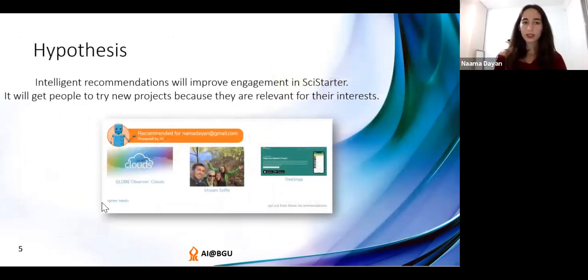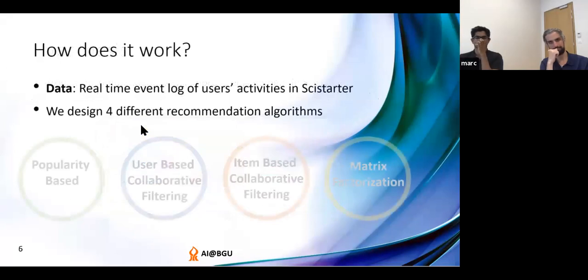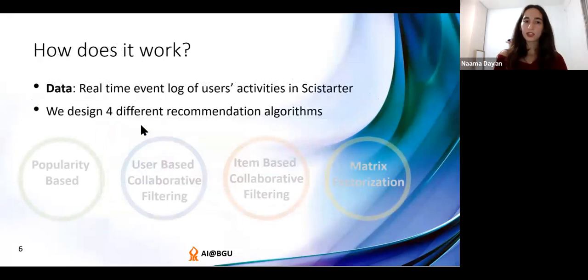And here is an image of the recommendation tool that now exists on SciStarter. And I'm glad to say that even after our experiment, which I will describe later, this recommendation system is still available in SciStarter. So if you go later and sign into SciStarter and do some activities there, you can get a recommendation that's suitable for you as well. So now I'll just describe our methodology.